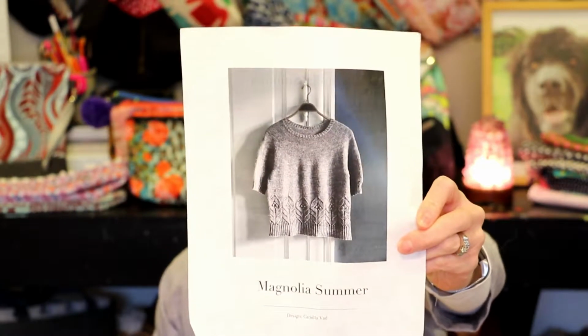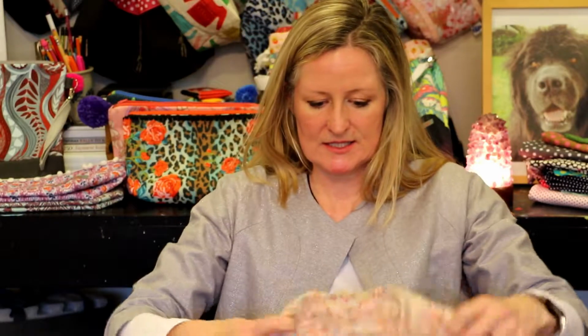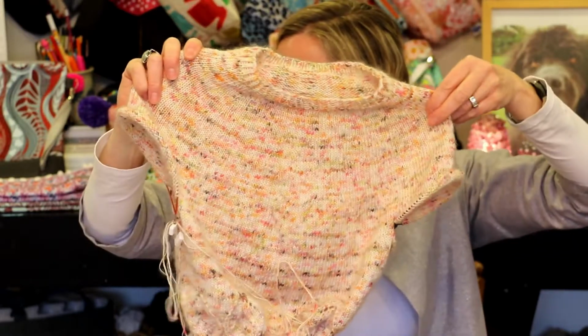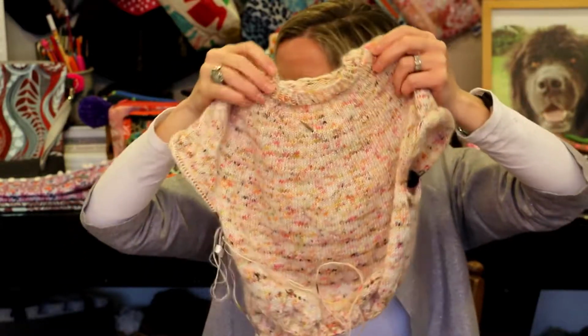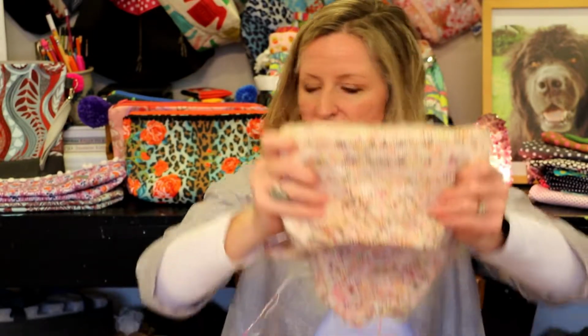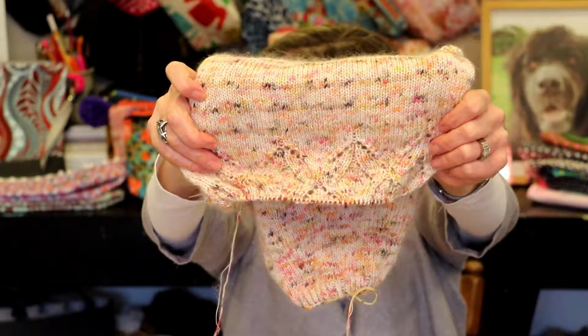By Camilla Vad. She is Danish, I believe, in Copenhagen. And this is where I'm at so far. You start at the top, work your way down, separate for the sleeves, and I'm now in the pattern work down at the bottom hem. Spread that out without losing my needle here. But it's just lovely, lovely, lovely.